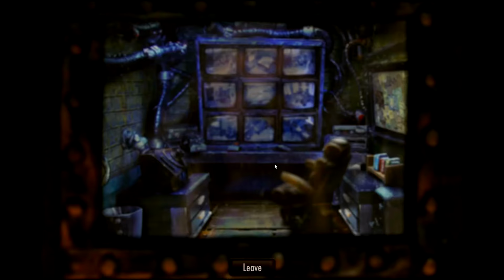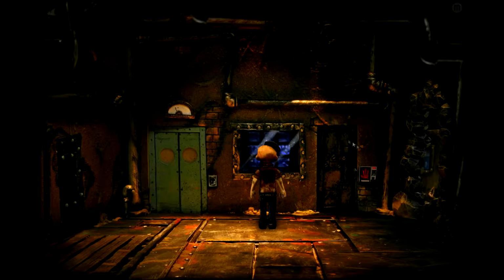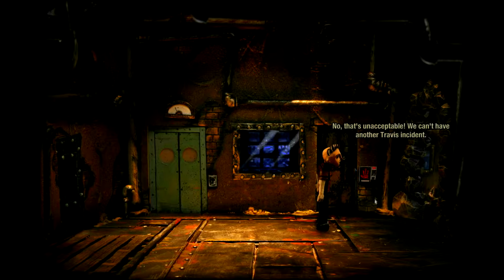Okay. That looks like where they would be looking at. There's a bed right there. That could be our room. Huh. An old control room. Interesting. You use palm print reader. That's probably not gonna help.